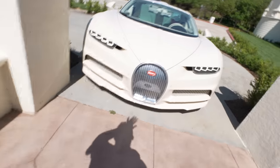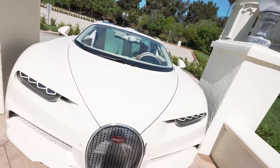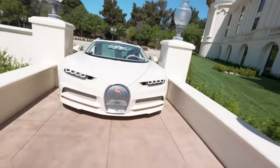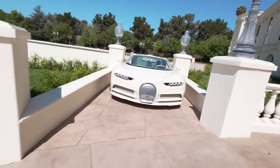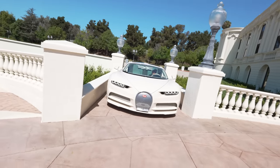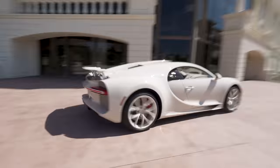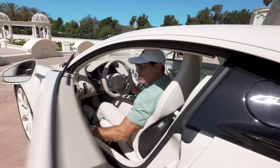So close. Oh my gosh. You don't understand how close you were. You were inches away. This way, slow. You're good, yeah. Nice. That was scary. I had literally half an inch on each side.